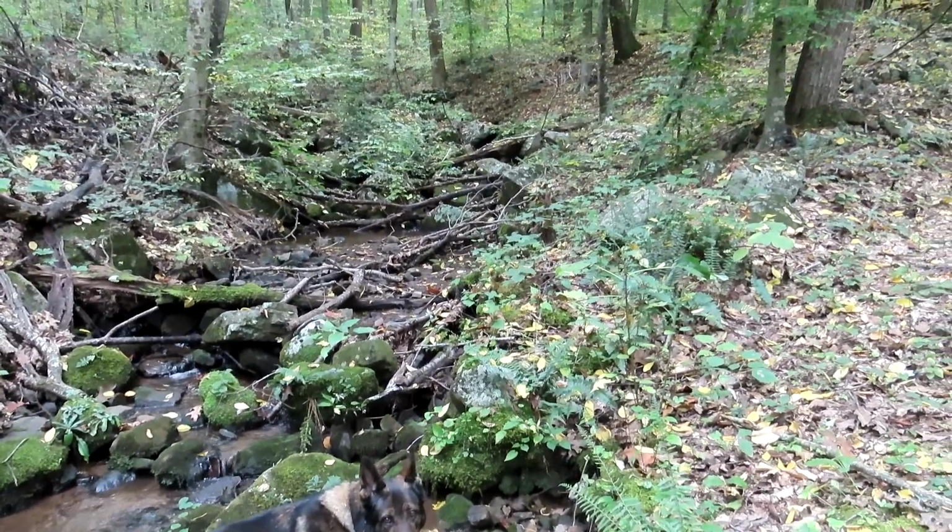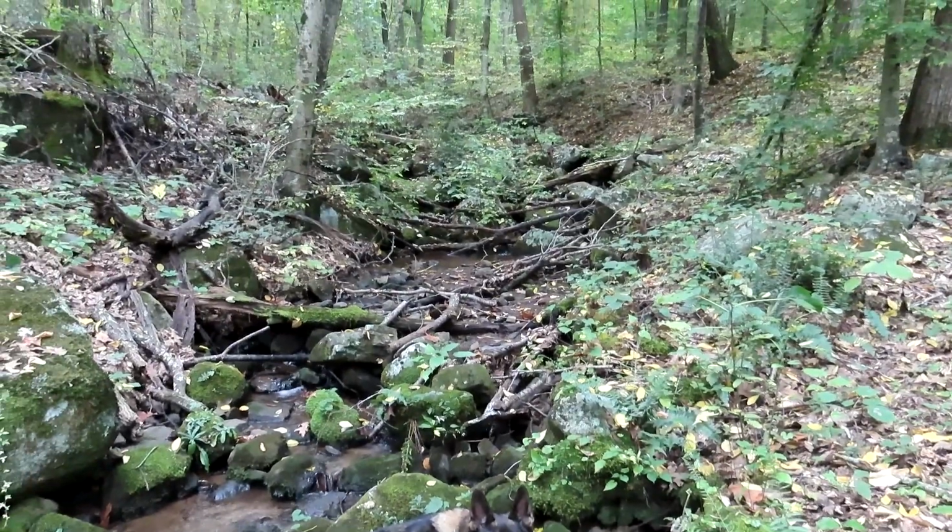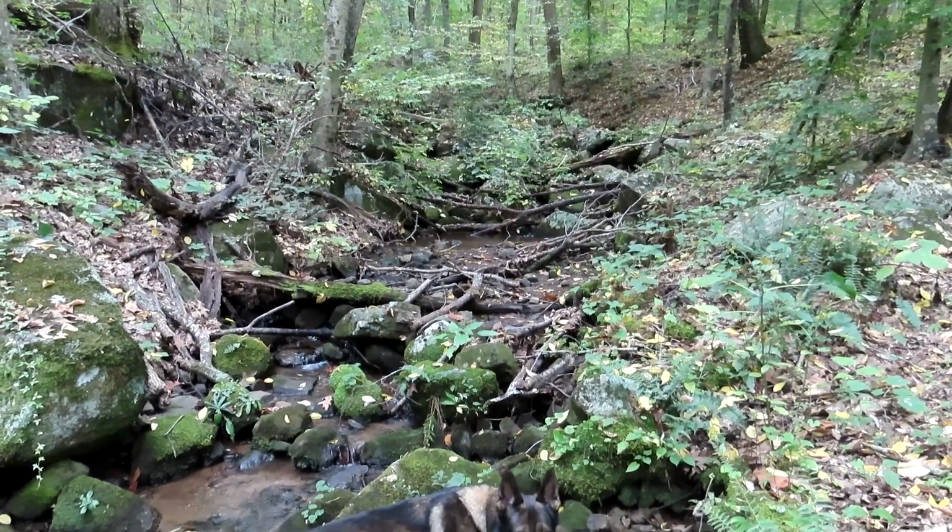But this is a really nice trail. It's killing me because I'm out of shape, but I'm having a good time anyways.